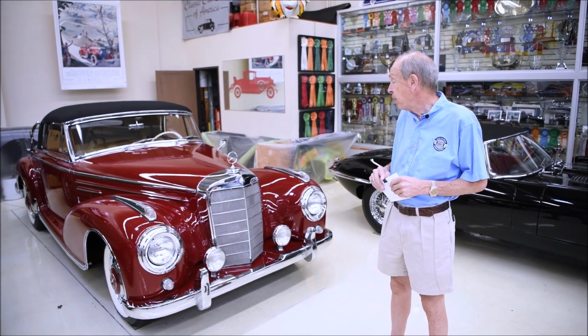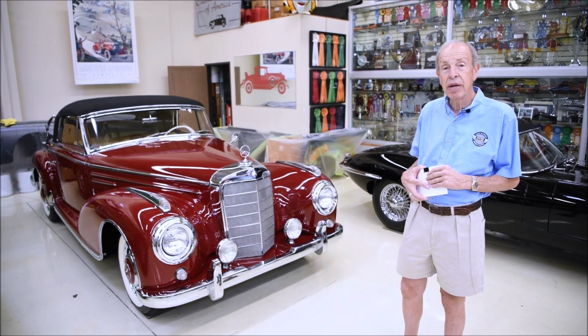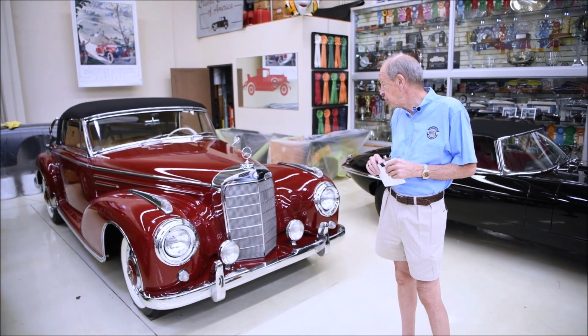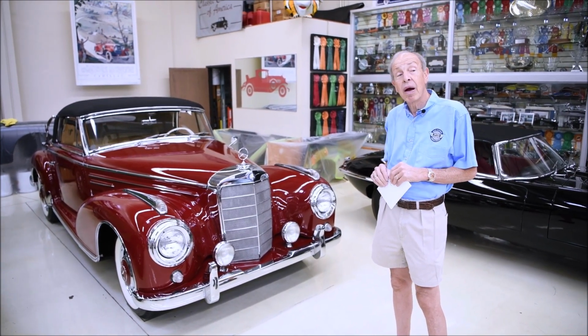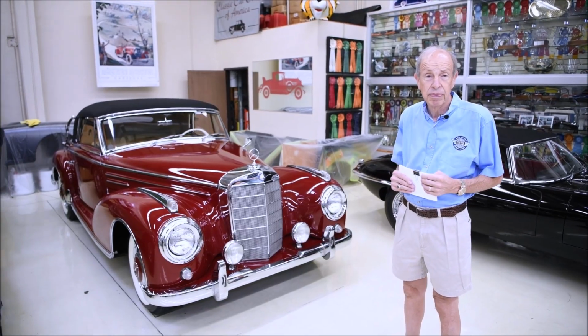At the time that this vehicle was manufactured, it actually had an MSRP that exceeded that of a Rolls-Royce. And so the buyer of this car, who we don't know who the original one was, but probably was looking at a Rolls-Royce as well. It's probably one of the most luxurious Mercedes ever built.